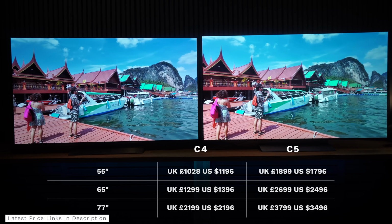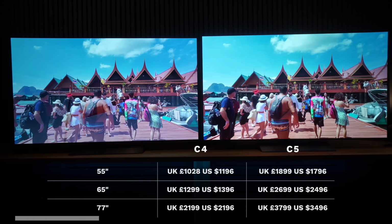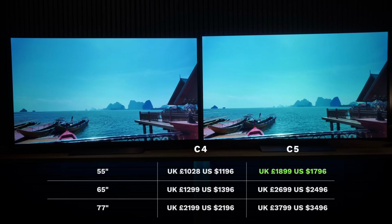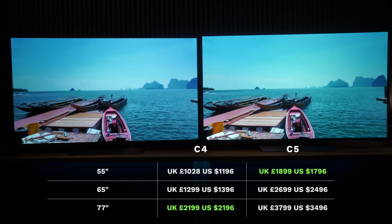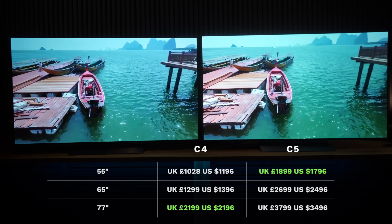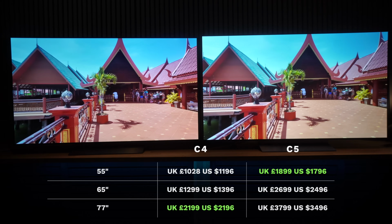Now, where the price difference is startling is not comparing the like-for-like models, the 55-inch of the C4 to the C5, but go to the extreme. So look at the price for the C5 55-inch version and then compare it to the 77-inch C4. And the difference that you'll get in terms of an incredible experience watching TV for the difference in money is just minimal. So for just £300 more in the UK, you can have a screen that is 22 inches bigger. It's quite remarkable.